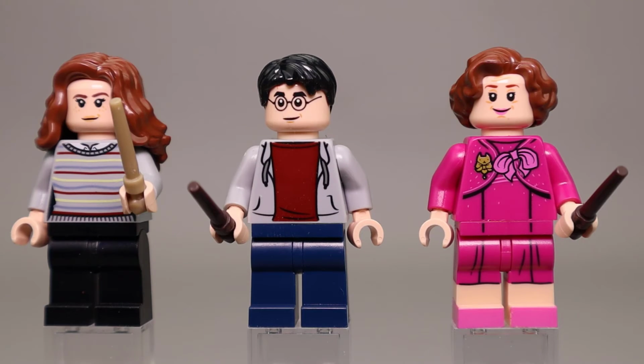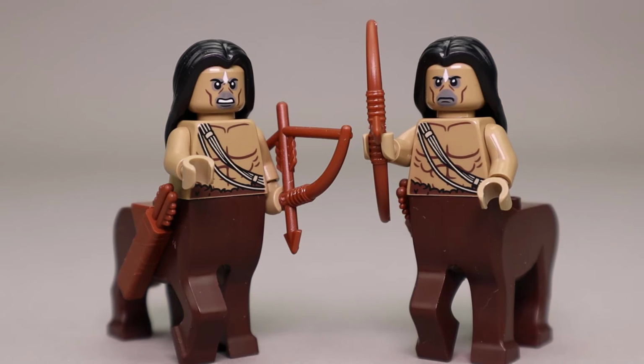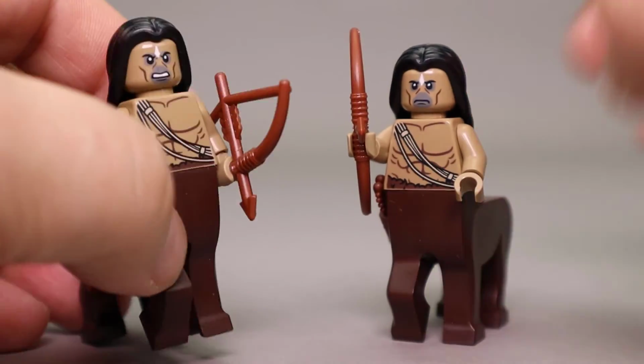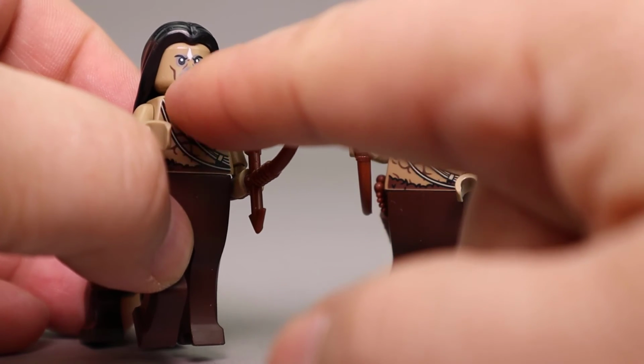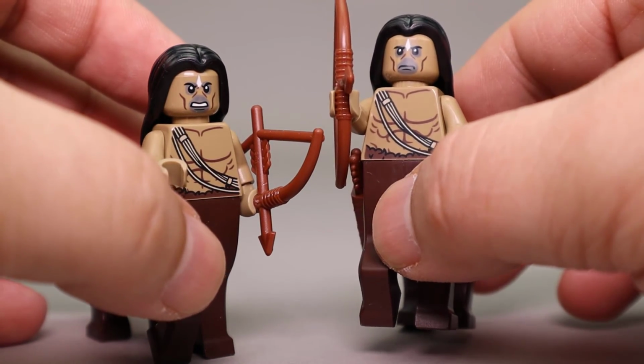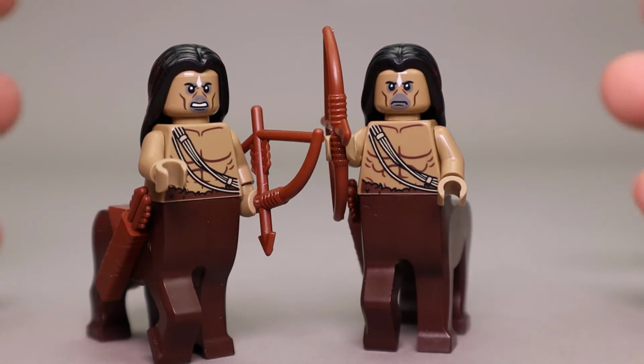Let's go ahead and move on and take a look at the Centaurs that come with this set. So here we have the two Centaurs that come with the set. They are both the same. So you can see the two different facial expressions. Here we have kind of an angry face, showing a little more teeth, and then on the other one his mouth is more closed. Both are exactly the same.